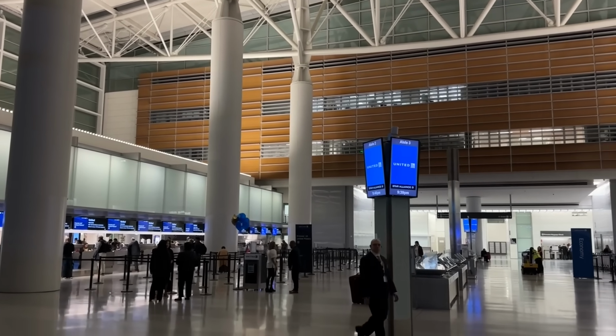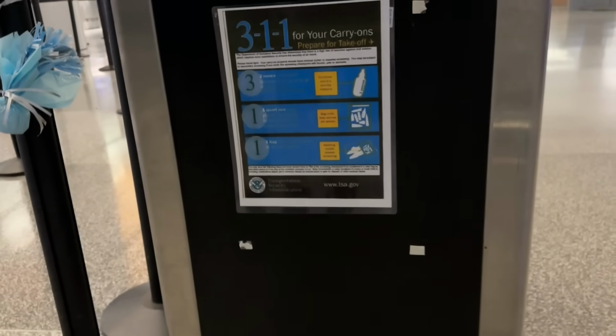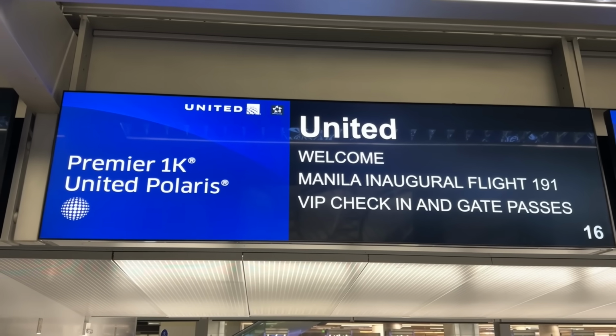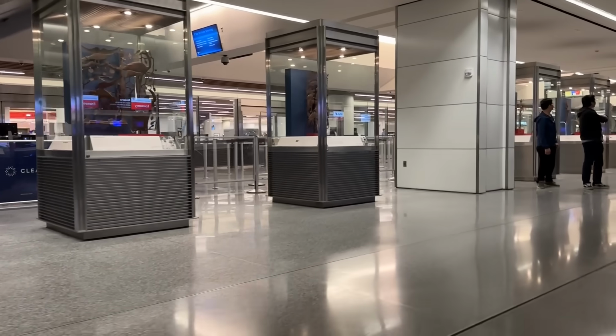Welcome to SFO, where the party began immediately inside the door, where there was a stand for people going to Manila. We were welcomed at our special check-in desks, complete with gate passes for VIPs not traveling on the flight, and I was even offered an escort to the party inside security, but I wanted to head to the lounge first, so I politely declined that offer.